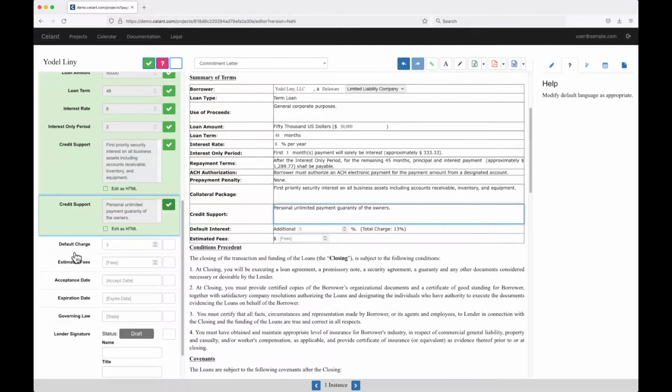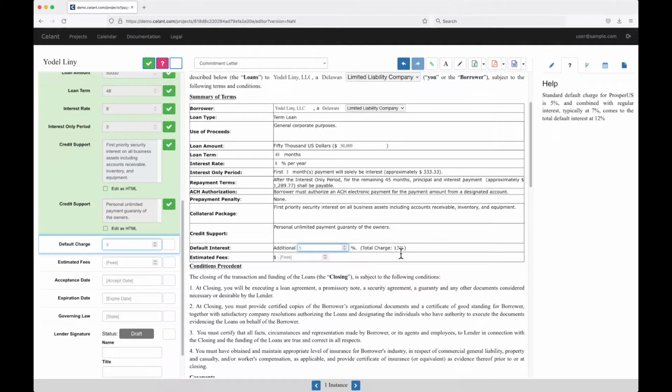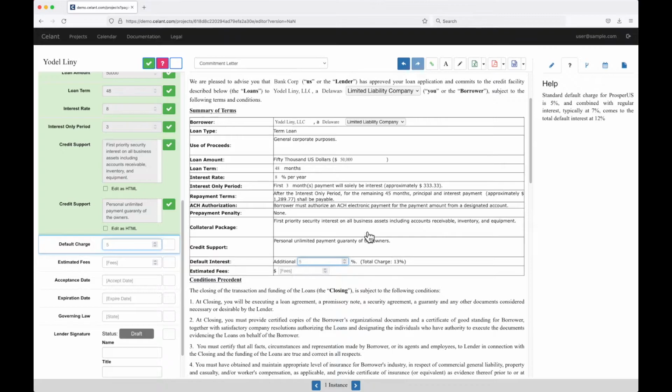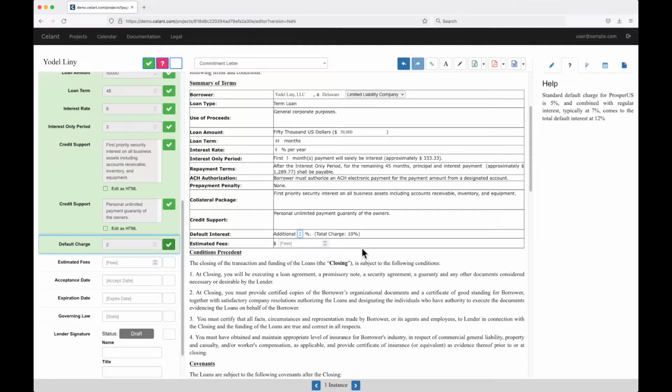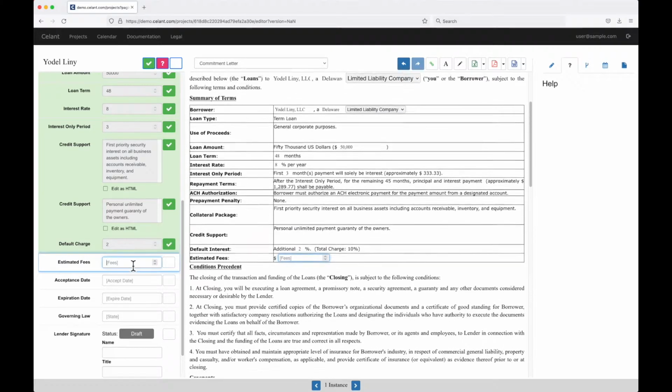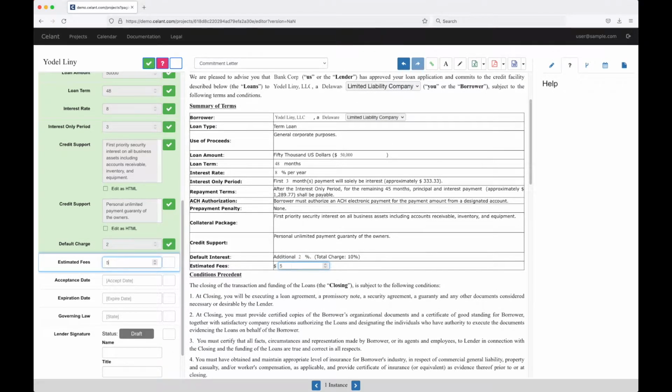Okay, default charge. This is a number that's created by adding the interest rate to the default rate. So you have 13, but let's just call it 2% in this case. And you can see that the number changes automatically. Estimated fees, let's say 1% of the deal, which is $500.